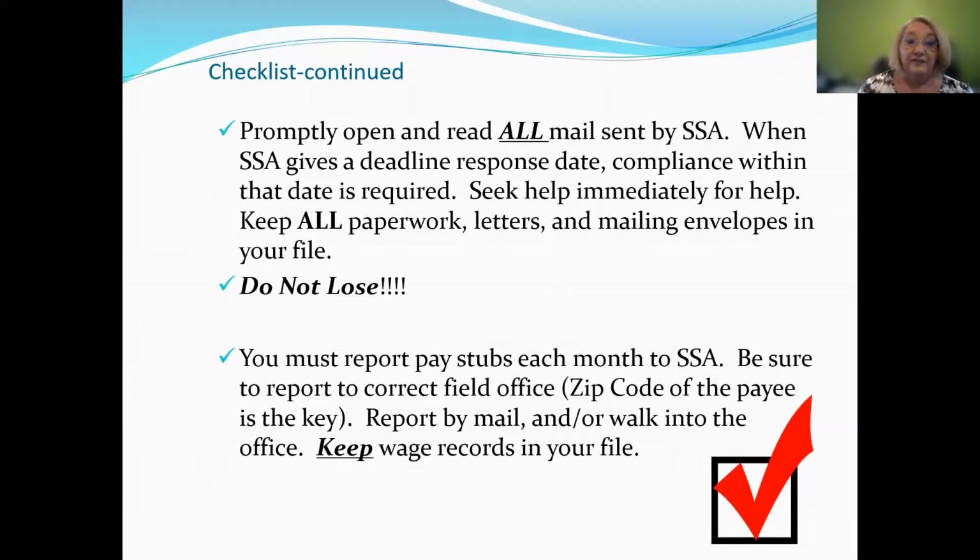So the idea with this checklist item is to be sure that you look at all your paperwork. If you're having trouble understanding it, you have available options to help you read that Social Security letter and turn it into real English. You have the WIPA, you have other support advocates. If you're having trouble understanding what the letter's trying to say to you, then you can contact someone to help you promptly read it.